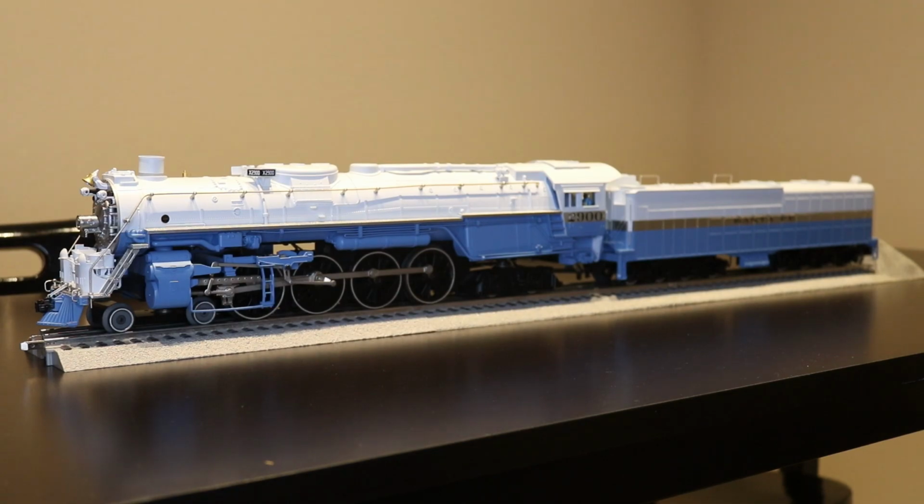As someone who may not model realism stuff and just wants something that looks good, this might be the engine for you. I know some people don't like fantasy paint schemes. They're not my favorite either, but I think Lionel did a great job with this, and it can definitely add some very cool colors to your layout. Anyways, now we've seen the engine, let's get it on the track and fire it up and listen to it, because it sounds even better than it looks.